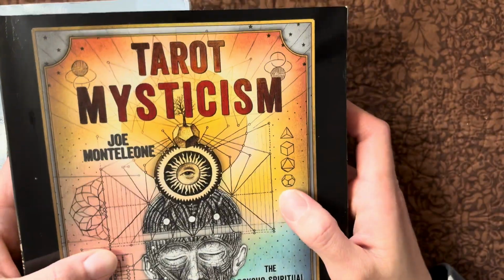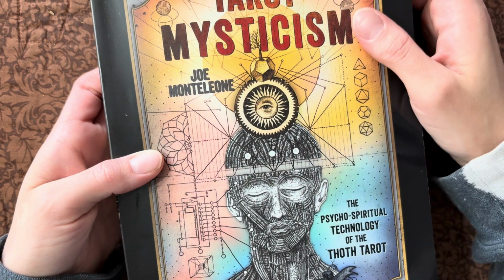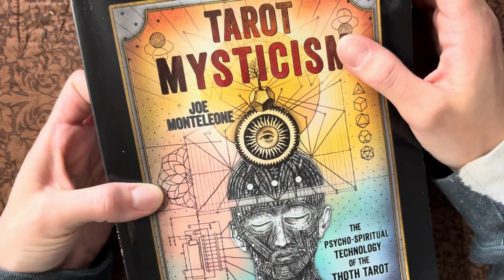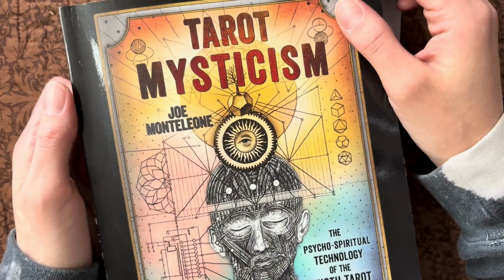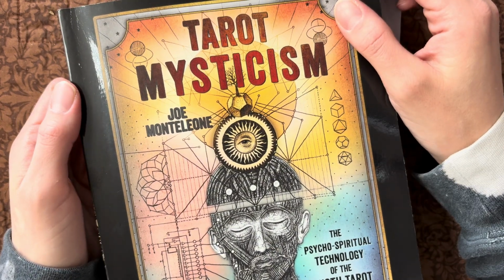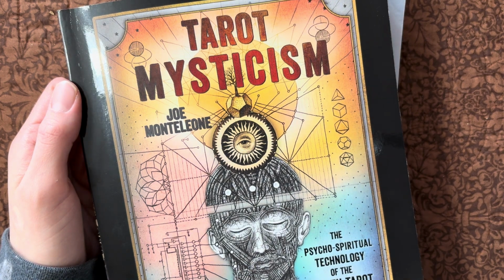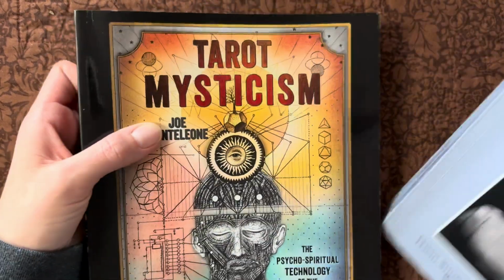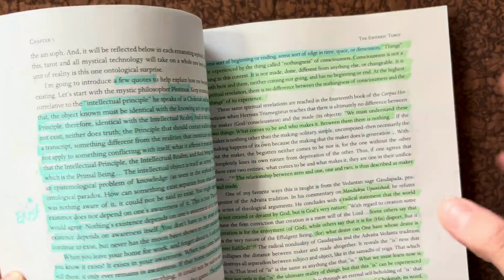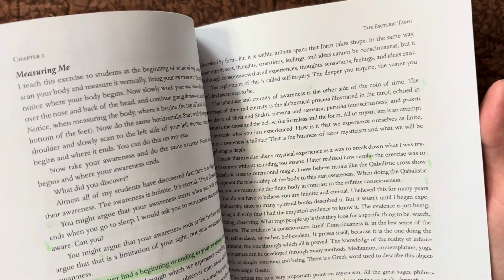This was a gift from Rachel. Yeah, she sent me this because she knew that I was saving money for Salem. This is an excellent book. It's by Joe, I don't know how to pronounce it. Montelion? Oh gosh, that's not it. But anyways, this just recently came out and this is an awesome book. I highly recommend it. He's been teaching Thoth for a while and I've learned a lot.